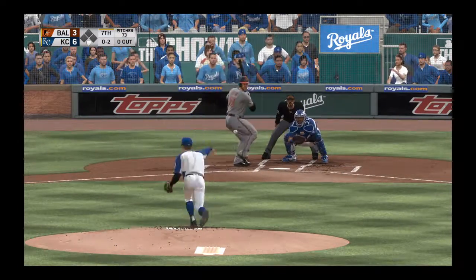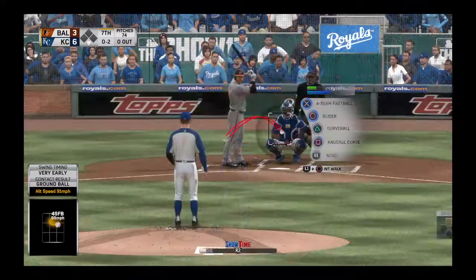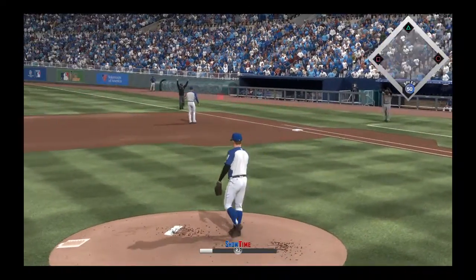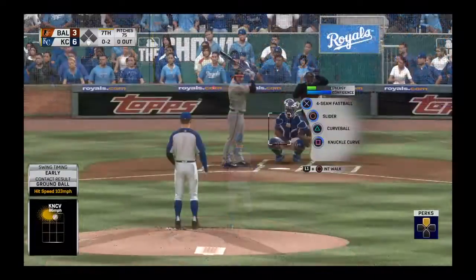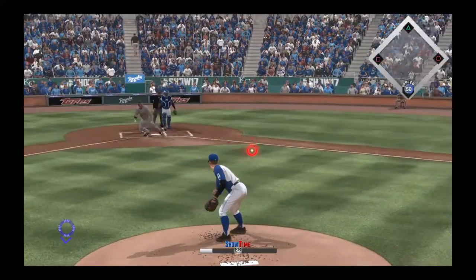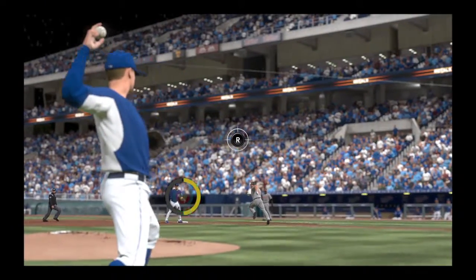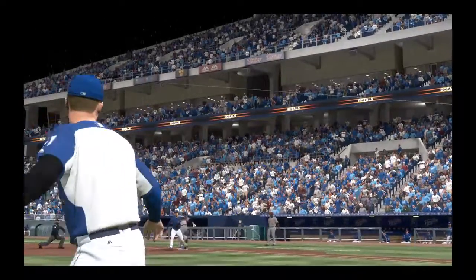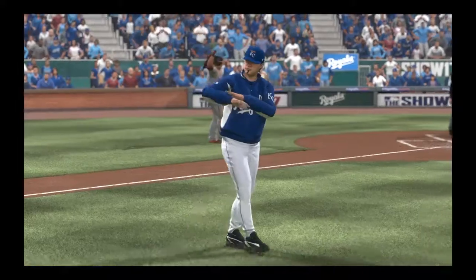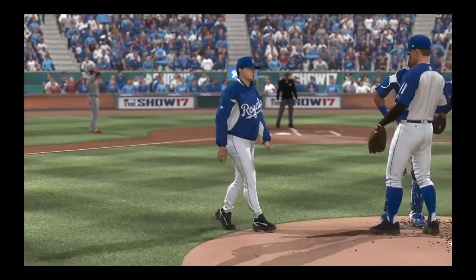You know, when a guy starts to get tired, you often see their breaking stuff start to flatten out, but that's not the case here. Still has really nice finish on that slider, as we just saw. Turned on down the line. The 0-2 once more. Swing and a little tapper. And the leadoff man in the inning will get the job done here. It's an infield single.